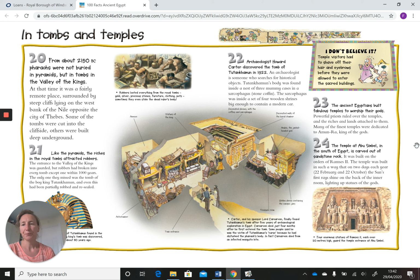Number 20. From about 2150 BC, pharaohs were not buried in pyramids, but in tombs in the Valley of the Kings. At that time, it was a fairly remote place, surrounded by steep cliffs lying on the west bank of the Nile, opposite the city of Thebes. Some of the tombs were cut into the cliffside. Others were built deep underground.